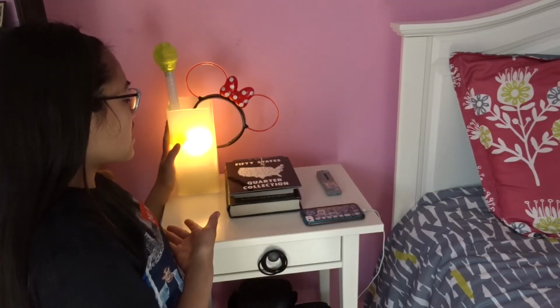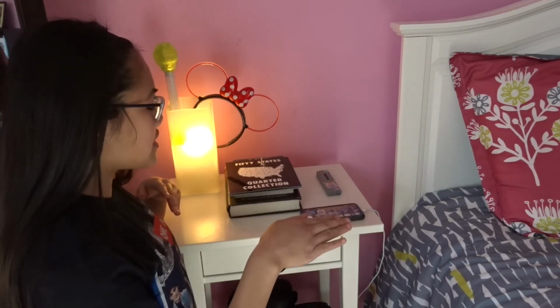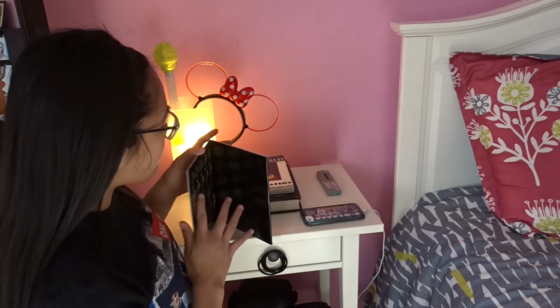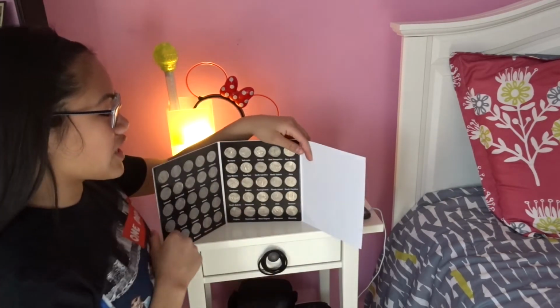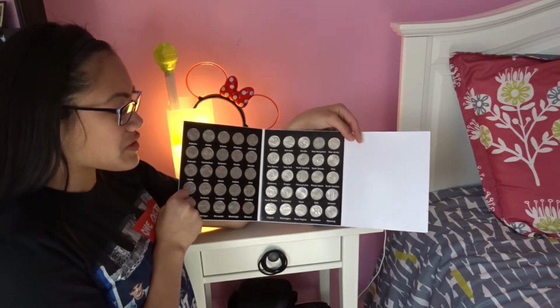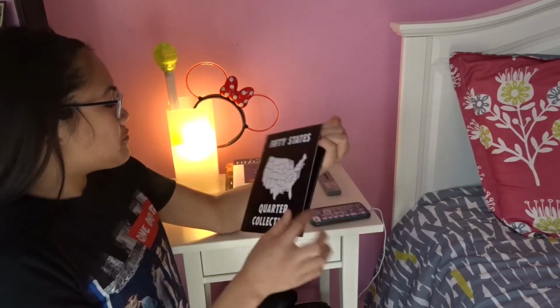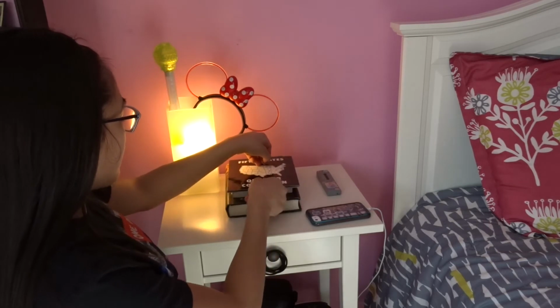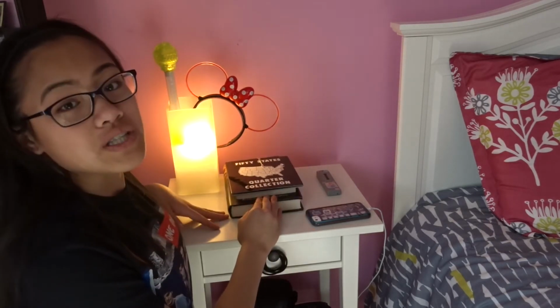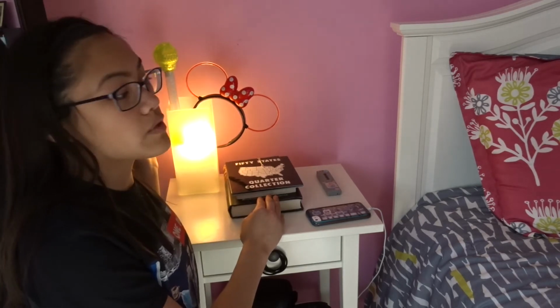Here's my second nightstand. On here, I just have a small amount of things. It's less crowded than the other nightstand. But on this one, I have my 50 States quarter collection, and it's completely filled. It's just the 50 States, not any of those special quarters that also exist. I have two books up here, The Great Gatsby and Unbroken, which I haven't read. I haven't read either of them, they're just here.